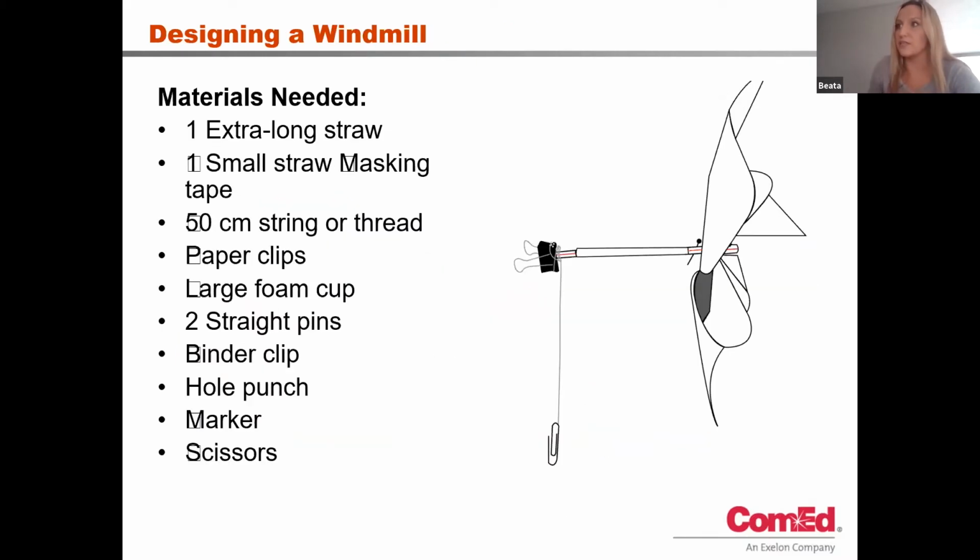So now let's keep the screen on. We're going to get into our hands-on section, and there are a couple of materials you're going to need. You're going to want one extra long straw. I think it's not listed on here, but you're going to want two different kinds of straws: a stirring straw and a drinking straw. They're a little bit different, so one is larger than the other.